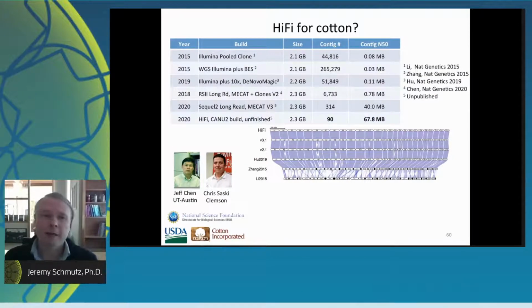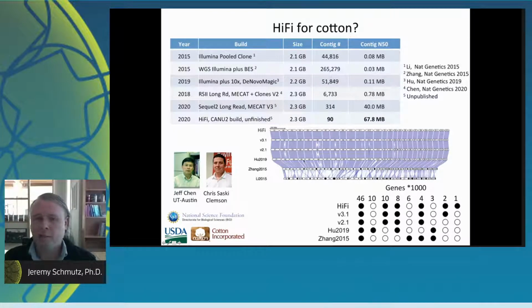HiFi for cotton. Here's a HiFi for cotton slide to show you that we're continuing to produce more reference genomes for cotton elite lines at 90 contigs with nearly a 70 megabase contig N50. Looks pretty sweet. If you compare this back against, this is 2019 and 2015, when these genomes were published. Start to compare this back against this, what you see is that the old ways of doing sequencing for reference genomes, you should never do them again, ever.